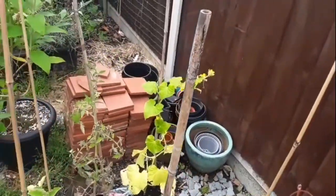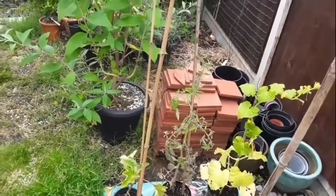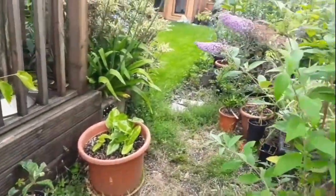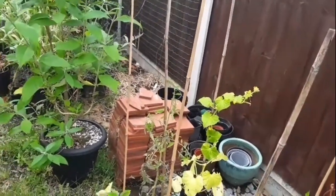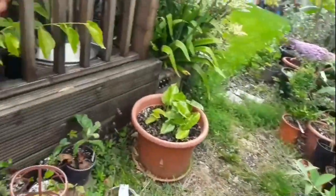There's a few flowers on the cucumber, but the weather being what it is at the moment, it's very cold for August and July. I don't think there's going to be much in the way of fruit set on them, unfortunately. They really need to be in a polytunnel or a greenhouse to get decent crops. I'll plant them very early in the summer in a proper decent prepared bed.